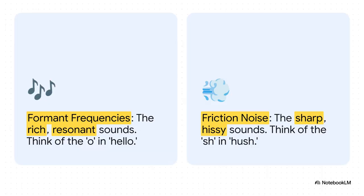Let's actually try this out. Go on, say hello. You can feel that open, vibrating, resonant O sound, right? That's the formant frequency doing its thing. Now say hush. You can totally feel that sharp, airy sh sound that's created by pure friction. Our speech is this constant, super complex dance between these two types of sound.